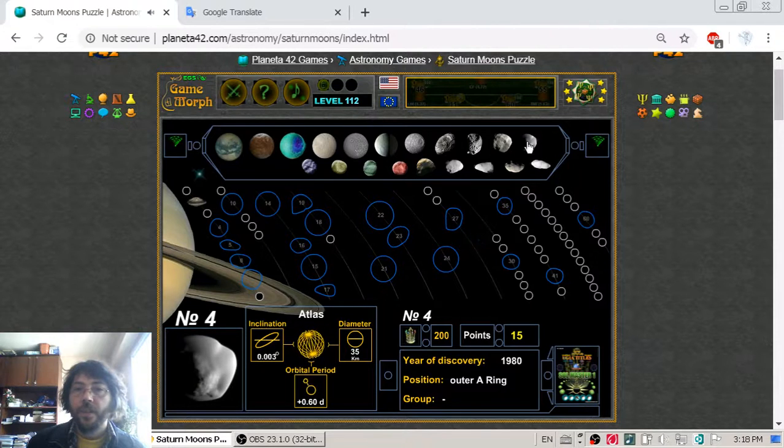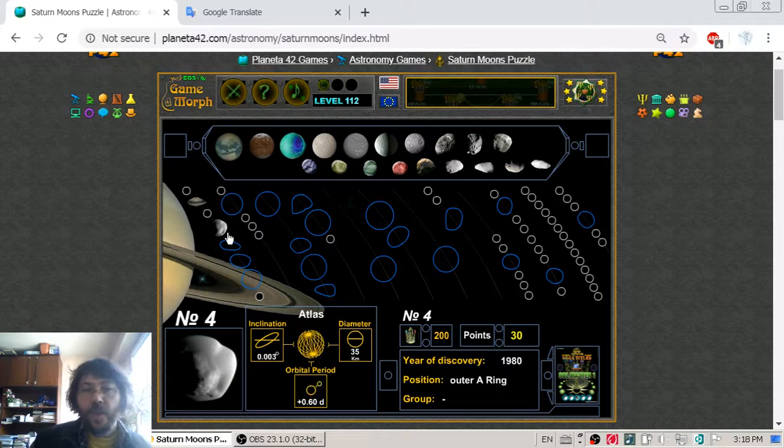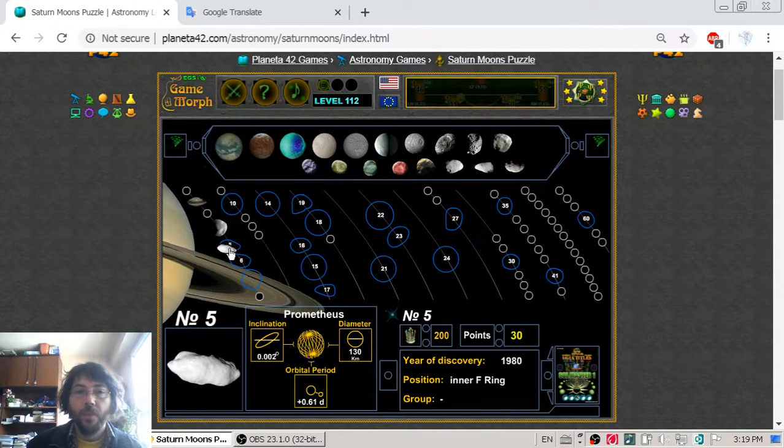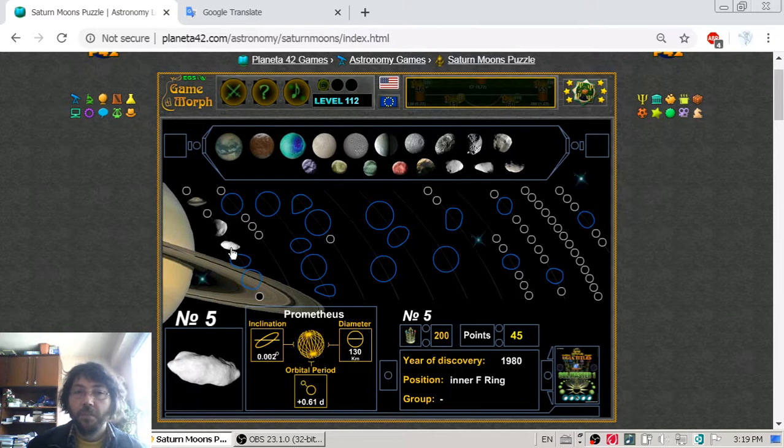Again, this is not a test exercise, so I have the numbers, I just need to sort them and play a little with these moons, so something may remain in a brain cell, probably. Okay, this is Atlas, number 4. So number 5, Prometheus, moon number 5 with a diameter of 130 kilometers. That, compared to the others, is quite big.